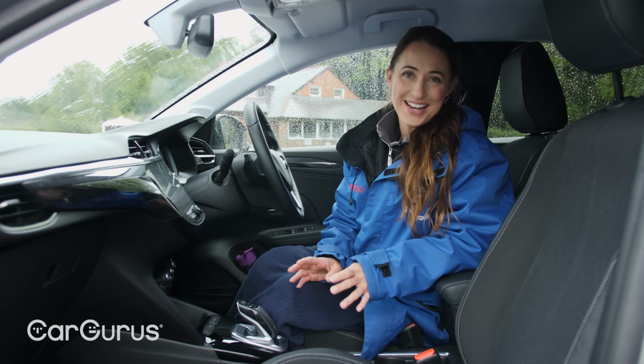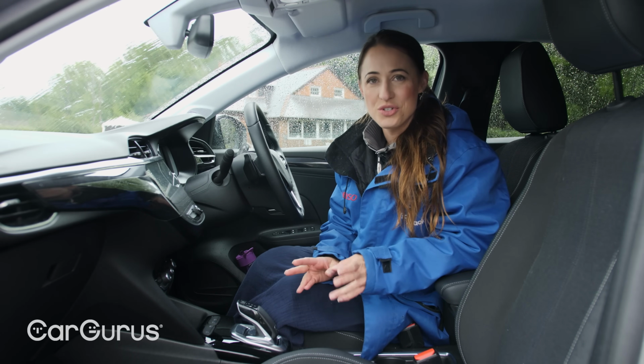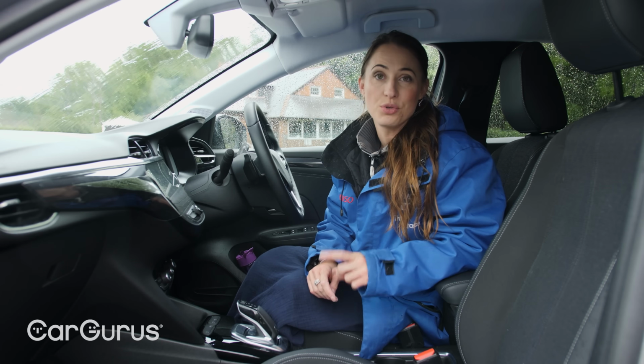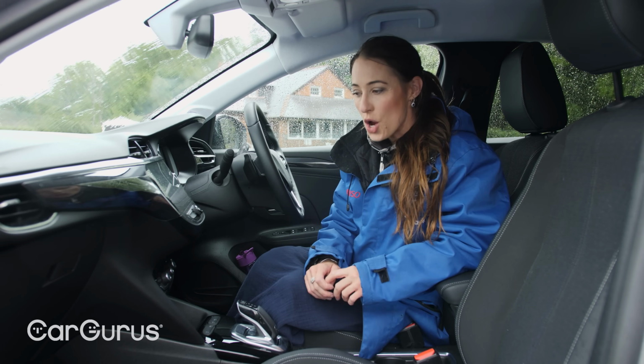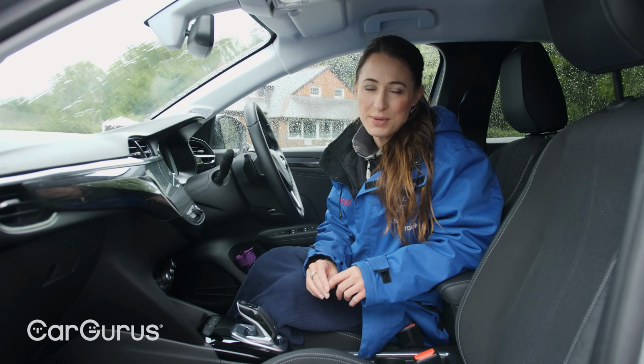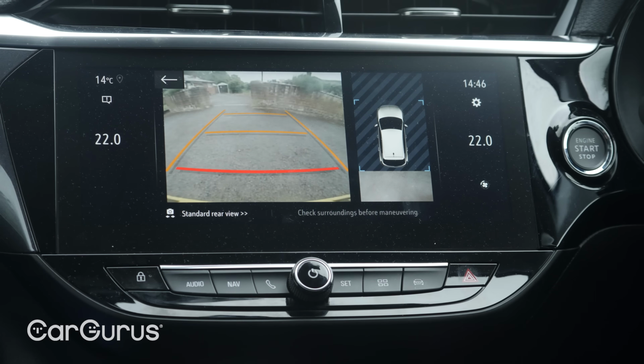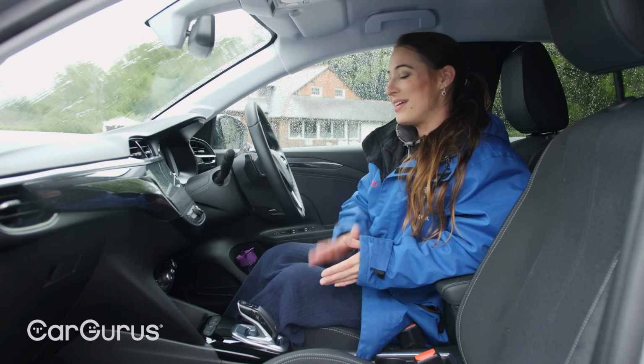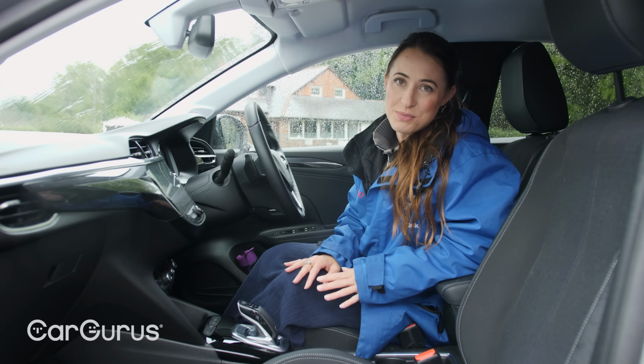Even basic models get electric windows, air conditioning, cruise control and a 7-inch touchscreen with Android Auto and Apple CarPlay compatibility. The only things really missing from those basic models are parking sensors and a reverse parking camera. Vauxhall has recently slimmed down the Corsa trim range. You can now choose between Design, GS Line or Ultimate.